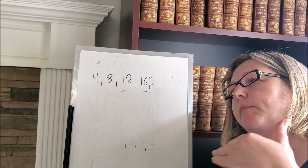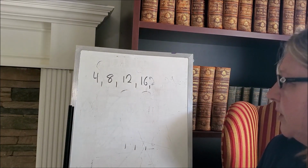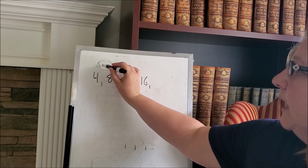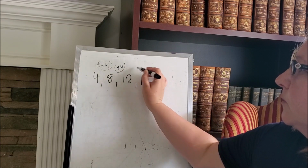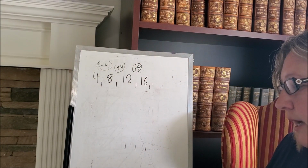So far we've been doing patterns that have all been increasing and then all been decreasing, talking about number patterns here. So we've been looking at patterns like this, where we have 4, 8, 12, 16, and we can say we're adding 4, adding another 4, adding another 4, and we can assume this continues on forever. Our pattern rule is start at 4, add 4 each time.